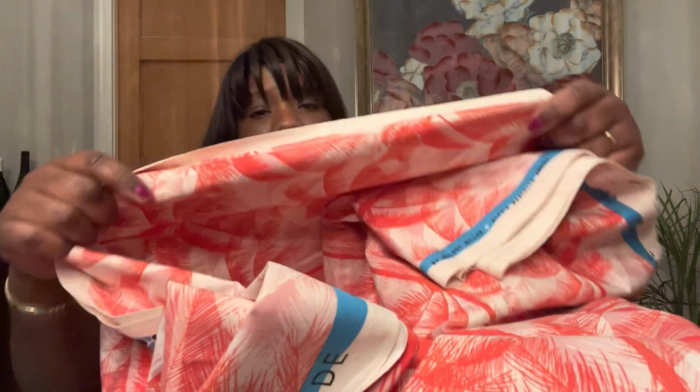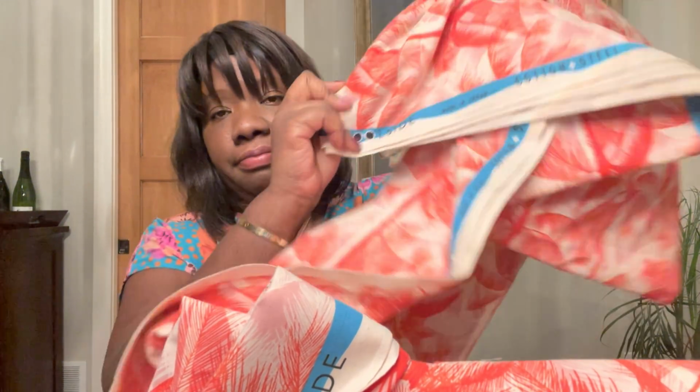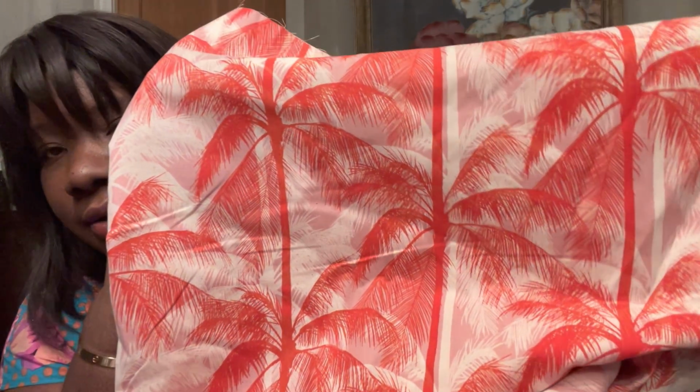Here's another Cotton and Steel print. This one has palm trees on it. And this one is from the Poolside collection, I think. Yep, Poolside. Poolside, Cotton and Steel. Definitely got this on fabric.com. Palm trees. I think I have this in the blue palm trees too. Look at how beautiful it is.